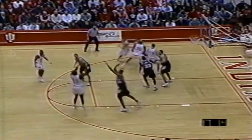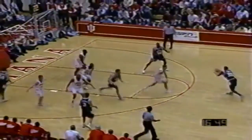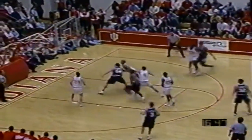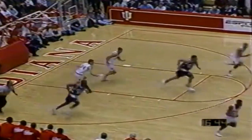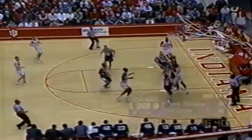Indiana with much more quickness outside. Patterson gets that shot over Booth, and good help defense by Indiana. Booth takes the outside shot. Good pressure by Andre Patterson right there. Indiana tries to get the break. Good move by Guyton.